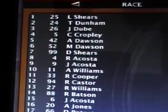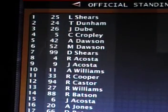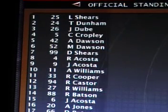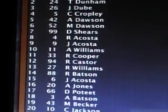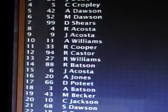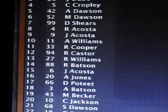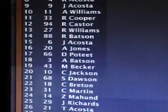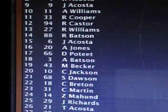Lisa Shears wins the race today. Trent Dunham second, Jeremy Doobie third, Colin Cropley fourth. Fifth goes to Alexander Dawson. Michael Dawson was sixth. Dougie Shears seventh. Ryan Acosta eighth, Justin Acosta finishes in ninth, and Aaron Williams tenth. Ryan Cooper, Ray Caster, Rachel Williams, Russ Batson, and Jasmine Acosta, the top 15.